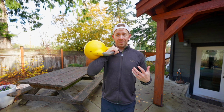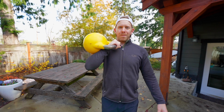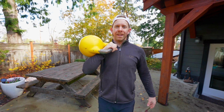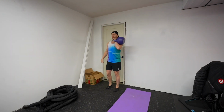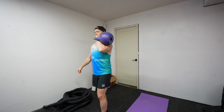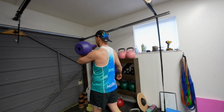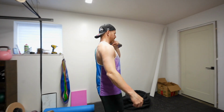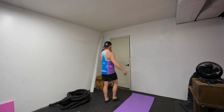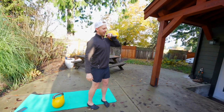What the purpose of this is, the hard part, is that you're going to want to lean away from the kettlebell pulling you that way. The work is to just try to stay upright, perfectly upright. You're going to walk, staying perfectly upright. Walk, trying to stay perfectly upright. And that is really going to turn on all the stabilizer muscles. It's a lot harder than it seems just to walk and not do this thing.